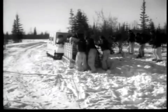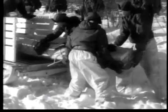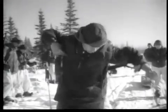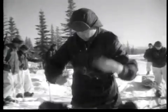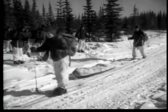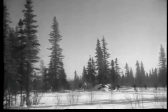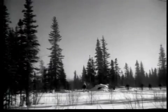This is as far as the weasels go. From here on, everything must be man-drawn or man-carried. Skiers harness themselves in tandem to an Akio. The Akio carries up to a 200-pound load. The regimental outpost. The company now will be on its own. Training and proper conditioning will pay off.